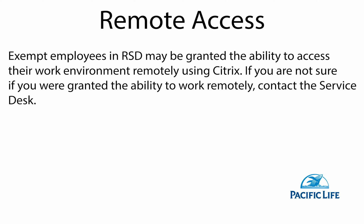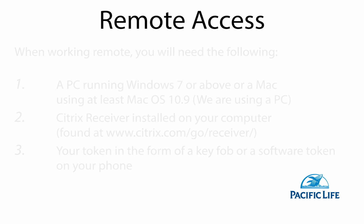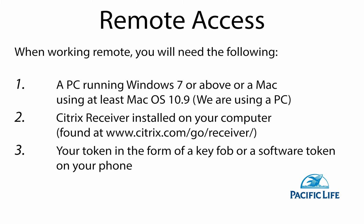Exempt employees in RSD may be granted the ability to access their work environment remotely using Citrix. If you are not sure if you are granted the ability to work remotely, contact the service desk. When working remotely, you will need the following: a PC running Windows 7 or above, or a Mac using at least Mac OS 10.9. We are using a PC for this demonstration.